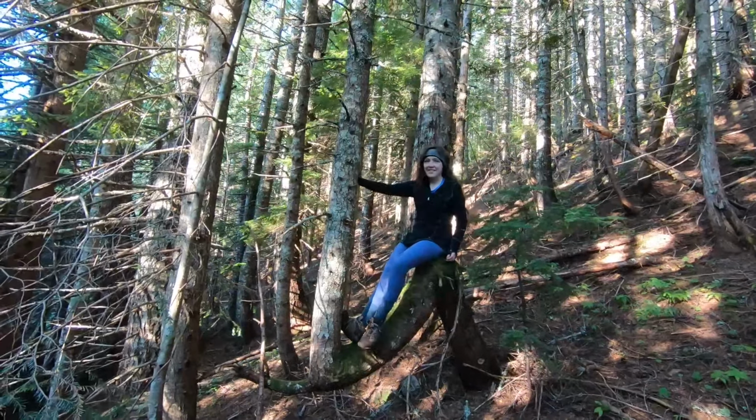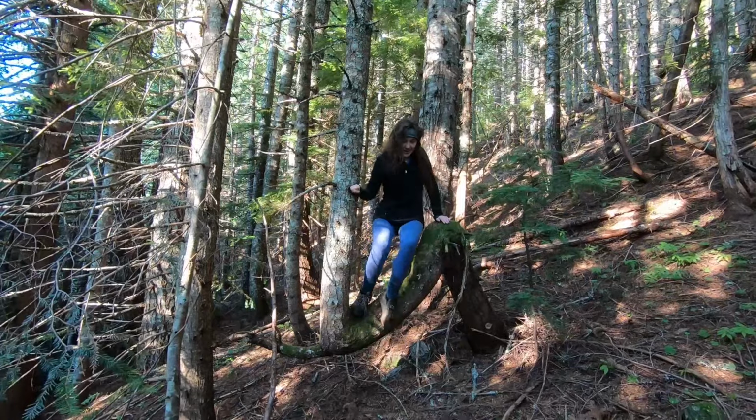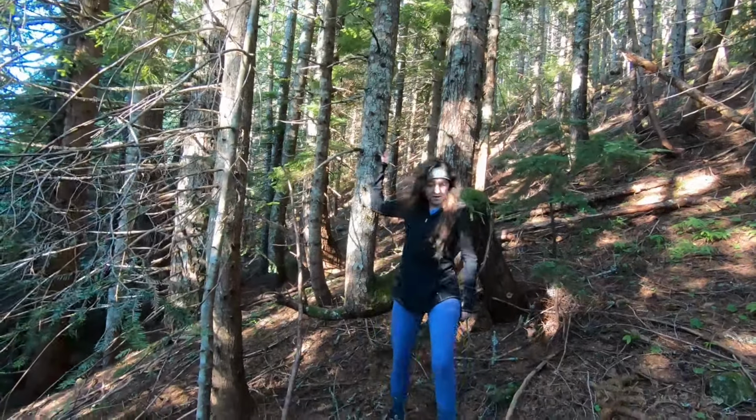This tree must have gotten squished in an avalanche and just decided not to give up. Kept growing.